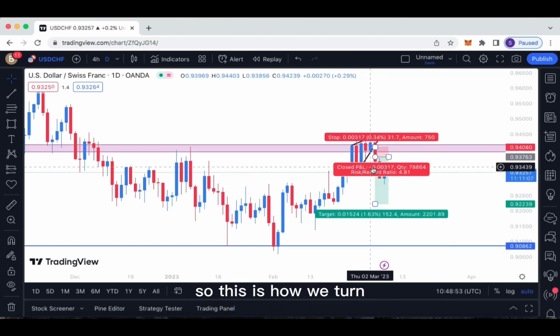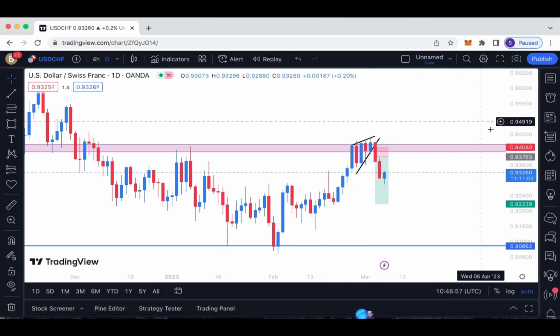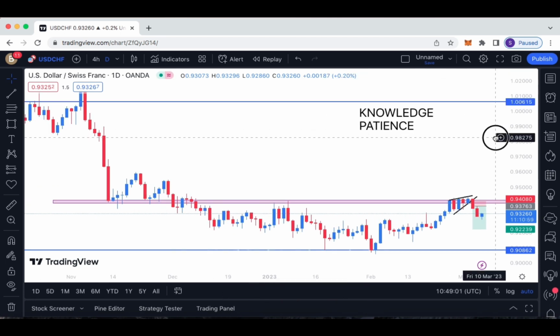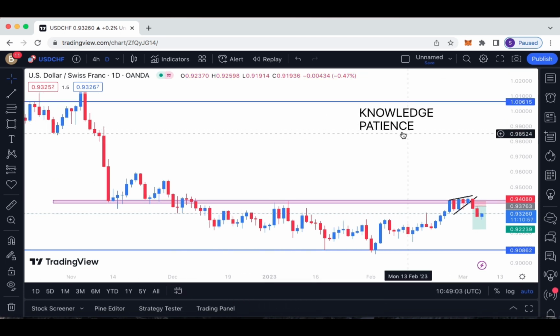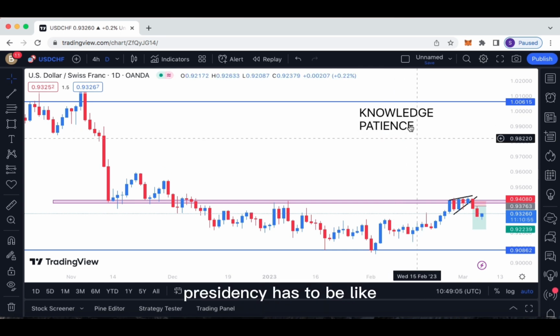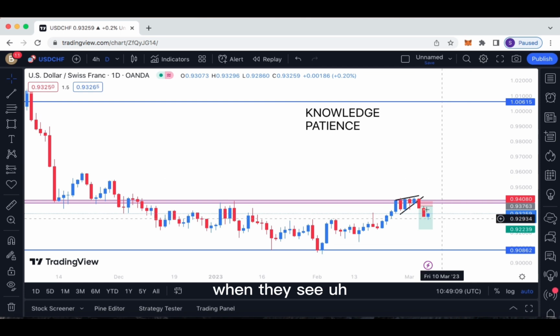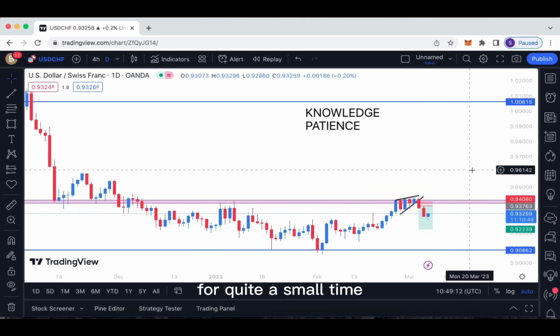So this is how we trade, guys. This is how I grow small accounts. I can literally wait for days. As you can see, as I wrote here, we need to have knowledge, you need to have patience, and again, guys, patience has to multiply itself, because most traders, when they see they're in profit for quite a small time, they're going to jump out of the markets.